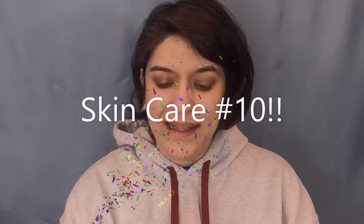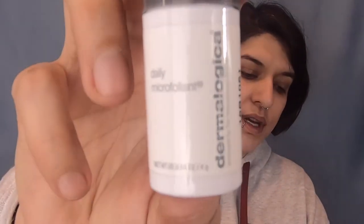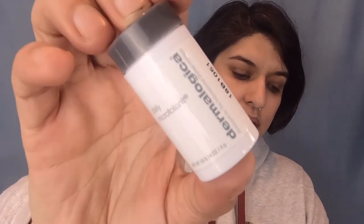And last but not least, all right, this is pretty awesome. This is the Daily Microfoliant by Dermalogica. This stuff's dope. It's like a powder, if I'm not mistaken. Yeah, it's like a really fine powder, and you just kind of wet and rub it in, and this stuff's bomb. Okay, I'm gonna separate everything out, see what kind of makeup we got, see what kind of skincare we got.